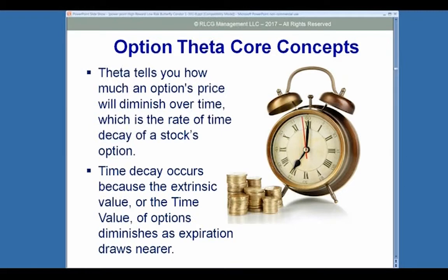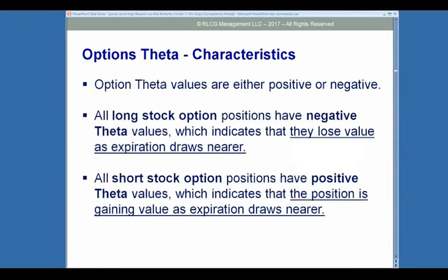Time decay occurs because the extrinsic value, or the time value, of the option is going to go down as it gets closer to expiration. It's kind of like going to a grocery store and getting a coupon. You look at that coupon and it says you've got to use it before it expires on such and such date. An option is kind of the same way. It's like a coupon. It has an expiration date.